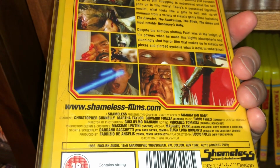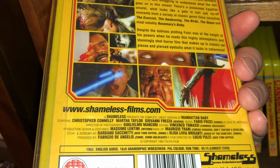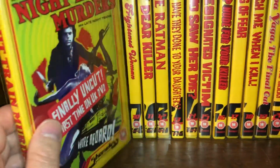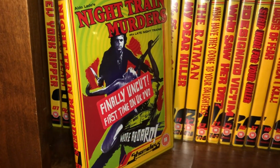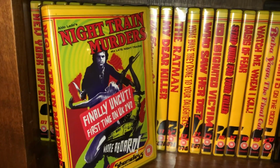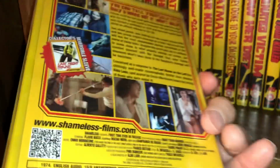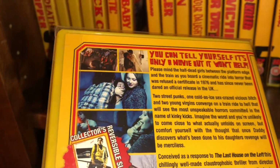I forget the boy's name, but he was in a few Italian horror movies. And I'm not going to spend too much time looking for it. Next one is a pretty fun movie. It's called Night Train Murders. Finally uncut. It was also called The Late Night Trains. There's the reversible cover. Movie from 1974.